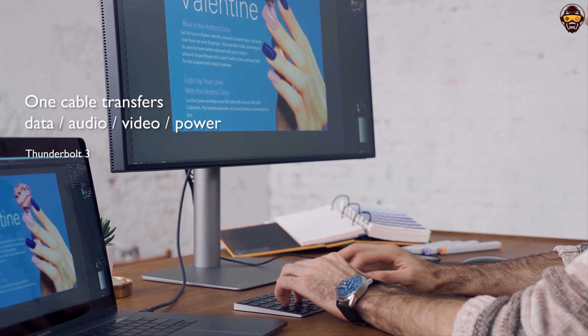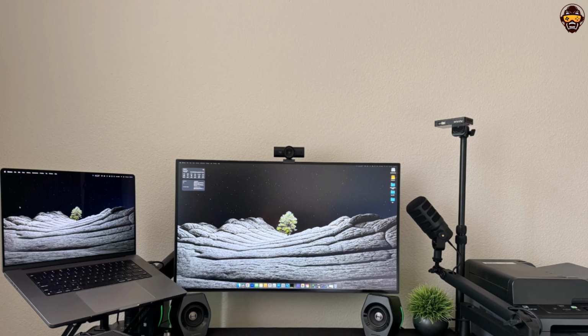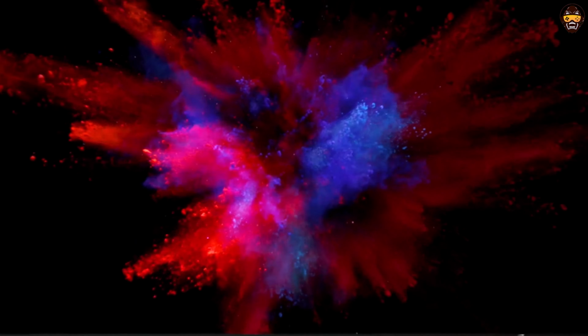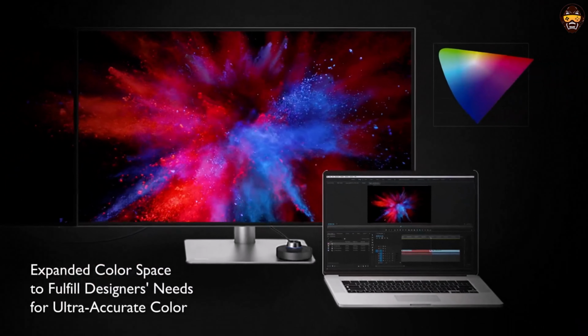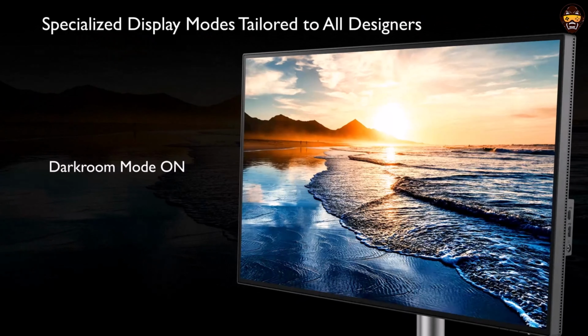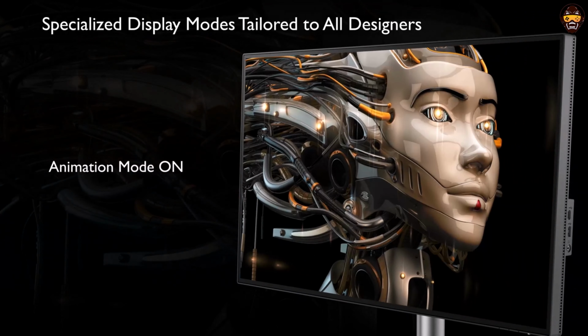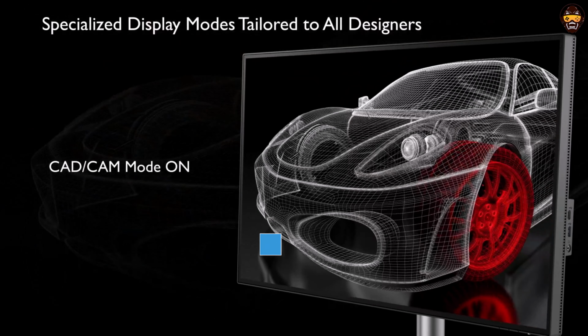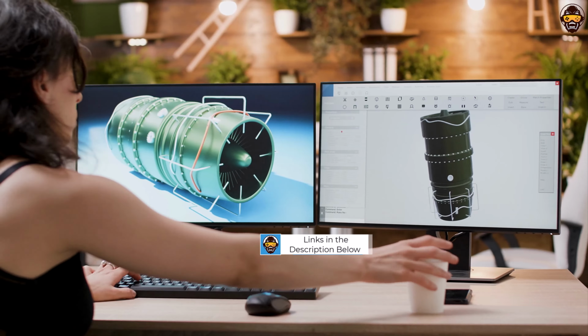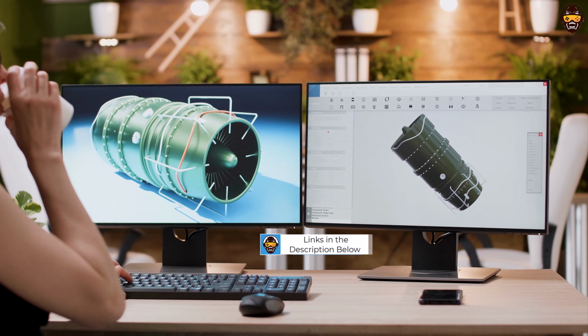Equipped with 100% Rec.709 and sRGB and 95% P3 color spaces, the PD3220U delivers exceptionally accurate colors, ensuring that what you see on screen is as close as possible to your final output. This accuracy is further supported by a Delta E value and Pantone validation, making this monitor a reliable tool for projects that demand color precision.